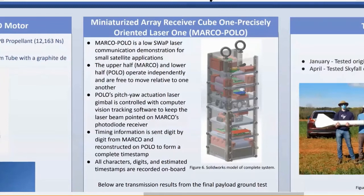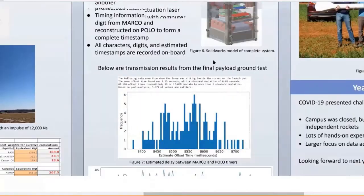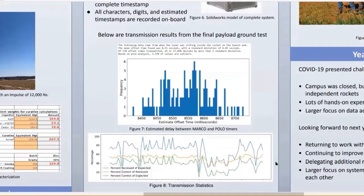The first graph here shows a histogram of the offsets logged and calculated on MARCO while MARCO-POLO sat inside the rocket before the launch in April. Of 170 offsets obtained, 83% fall within 2 standard deviations of the mean estimated offset of 8.55 seconds. This compares well to the offset value of 8.71 seconds obtained from timing the MARCO and POLO arming events with a phone stopwatch. This data verifies that digit-by-digit transmission can be used to reconstruct the offset time between MARCO and POLO with a high degree of accuracy.